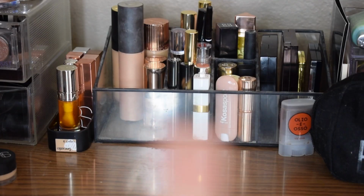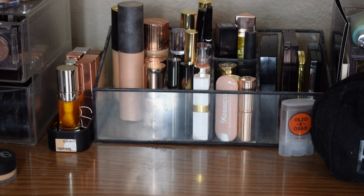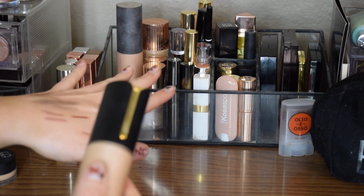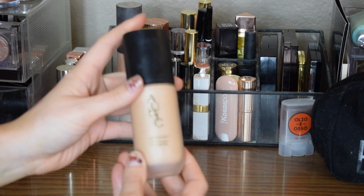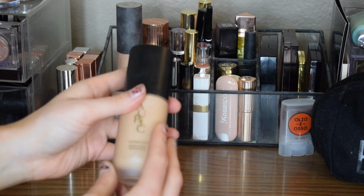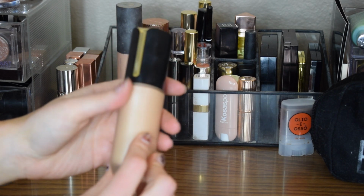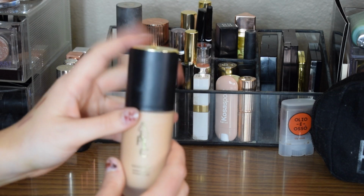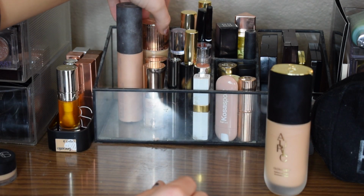Oh my god. This next section is really difficult for me because you're about to see. So the first thing that I have over here, these are my glowy kind of primer, highlighter kind of things. The first thing is the Auric Glow Lust. I love this. There's no dent in this at all. It's so, so lovely. And I've been using it a lot more lately now that we're into the summer. So yeah, keeping that.